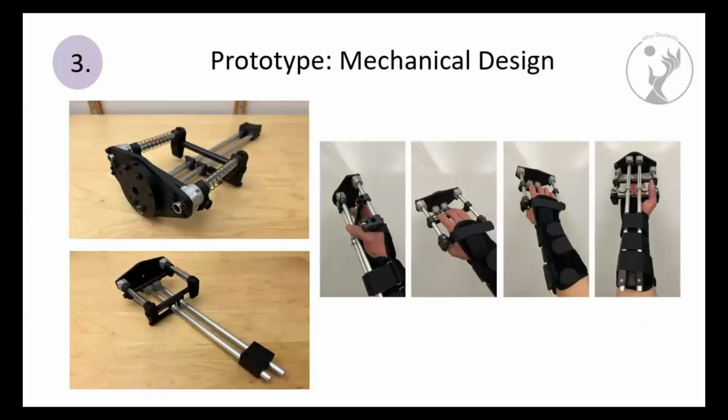So we first started out by doing the mechanical design. As you saw earlier in the CAD model, we used a simple gripping device. Quite simple, almost like you see with the toy grippers that are used to pick up objects with children. It's just made so that you can easily move your hand back and forth to achieve that gripping.